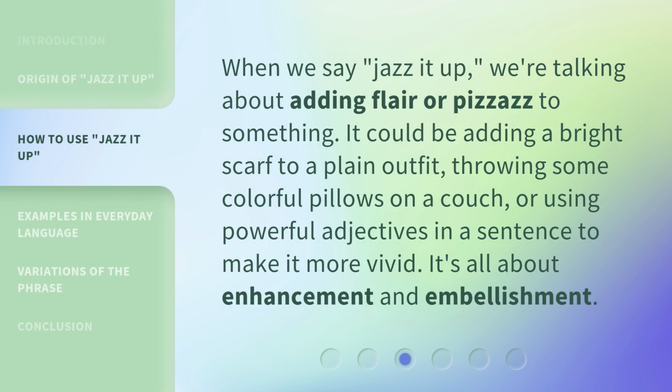When we say jazz it up, we're talking about adding flair or pizzazz to something. It could be adding a bright scarf to a plain outfit, throwing some colorful pillows on a couch, or using powerful adjectives in a sentence to make it more vivid. It's all about enhancement and embellishment.